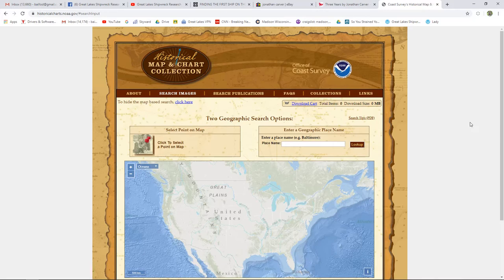Charts are really an important resource. Nautical charts, particularly the early ones, don't just show the coast or the waterways. They also show the layout of the shoreline. They show buildings. They show land use. They show all sorts of interesting things. In some cases, the nautical charts are some of the earliest civic maps that actually show the layouts of towns, because the early charts show all the buildings that were there in many of our port cities, particularly early on.